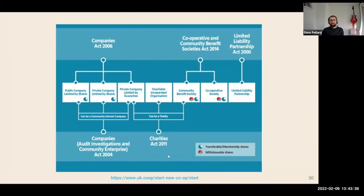To register a CIC, the community interest test must be passed, which means CICs are registered with Companies House, but also the CIC regulator is the one who decides whether or not the organisation passes that particular test. The CIOs are on there as well, and there's a Scottish CIO as well, and those are more charitable organisations, which again, we see less of when they're being co-ops, to be honest with you.